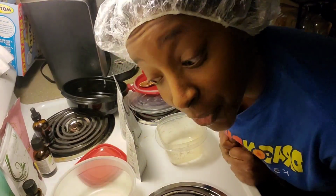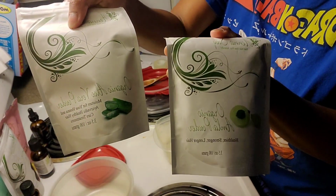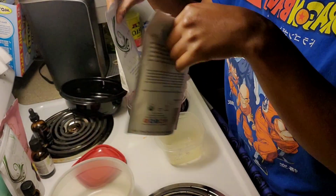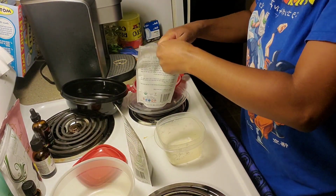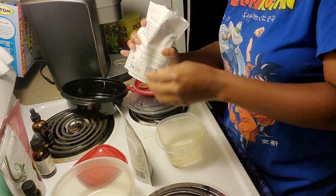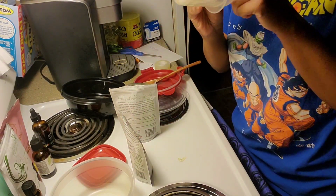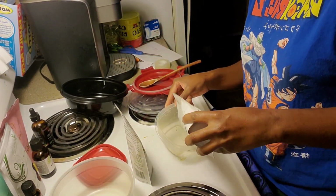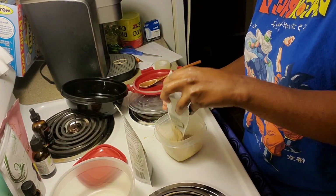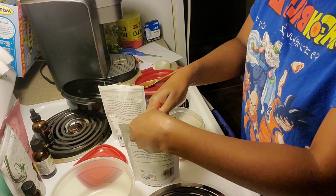So let's get started. All right, we are going to start with the pre-poo. My DIY pre-poo mask is usually aloe vera and amla. I don't really have measurements, so I just pour the powder and water in until it makes a pancake batter consistency. And there's something in my bowl. So yeah, I just pour in some aloe. Again, I don't do measurements. It really depends on the length of your hair as well.